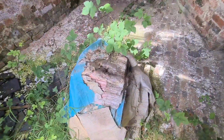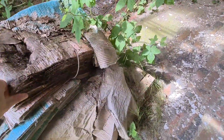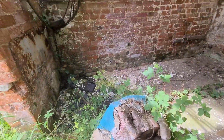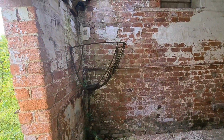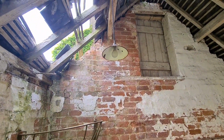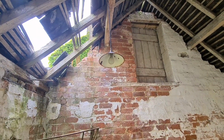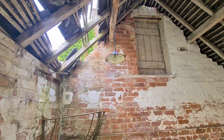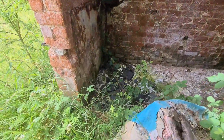It looks like someone's been here and dumped loads of leaflets maybe. Or cardboard. No idea what that is. It's nice, isn't it? The old hay thing in the corner. So I've got a light fitting too. Still hanging on. I don't know. Cool places. Really are.